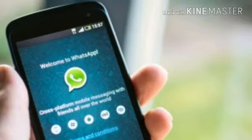WhatsApp has finally rolled out a new feature that lets users know when their contacts forward them a message from someone else. The feature is now available in the latest stable version of the Android app, having been rolled out to the beta build, version 2.1.179, last month.